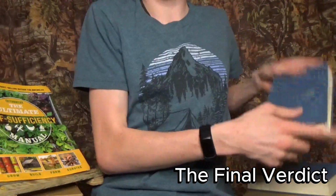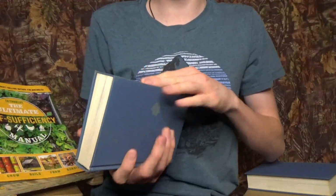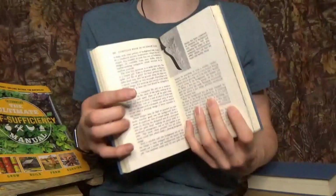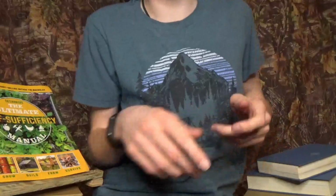Overall, I think I'm going to give it to the old books, because while they might not have as vibrant pictures or as much newer information or updated information, it still has a lot of great information, and it can be a really good read, while some of the newer books can just repeat the same information off of Google, and we never like to see that.